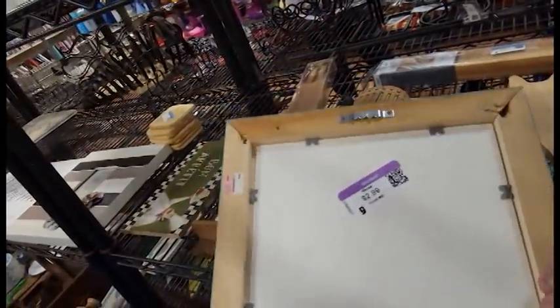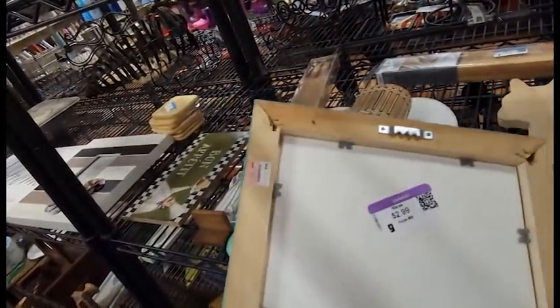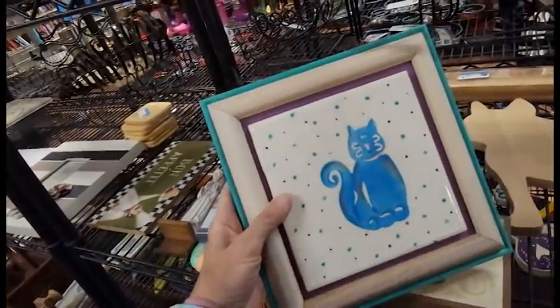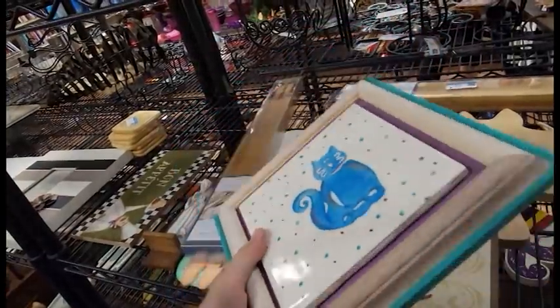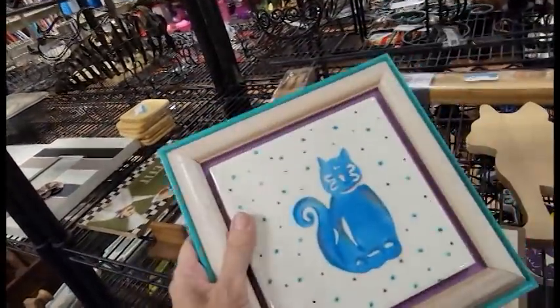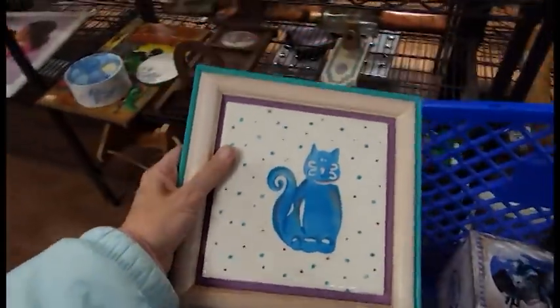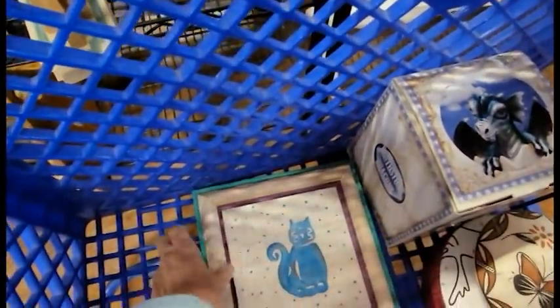Let's see what you are back here. You are a painted tile that is covered up. That's kind of cool. Yeah, I'm going to put it in the cart. I'm kind of leaning toward yes, but I may change my mind. But I like the colors, so. Yeah, the price is right, you know.